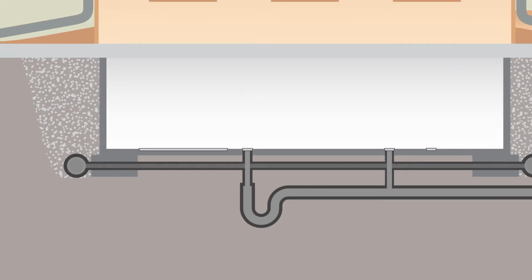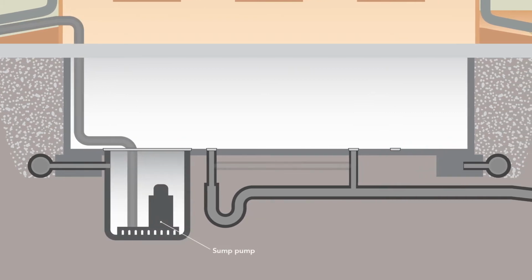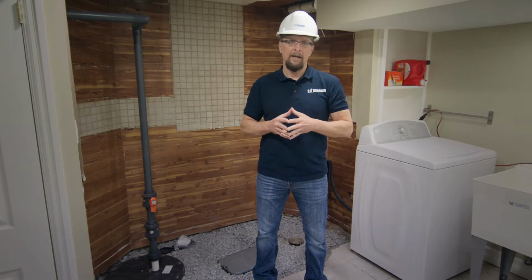If your weeping tiles are connected to the sewer system, it's recommended you have them disconnected and install a sump pump and backwater valve to help prevent basement flooding. And we'll talk about what sump pumps and backwater valves do in a moment. If you're not sure if you have weeping tiles or if they're connected to the sewer system, call a licensed plumber. They'll be able to tell you more about your home's sewer system.